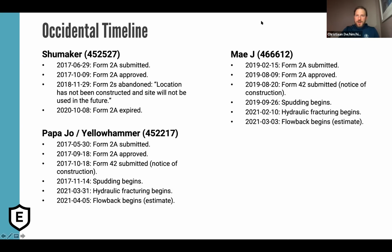So that's already an awful lot of information. Are there any questions about that Schumacher pad and how we got to where we are with that particular site?